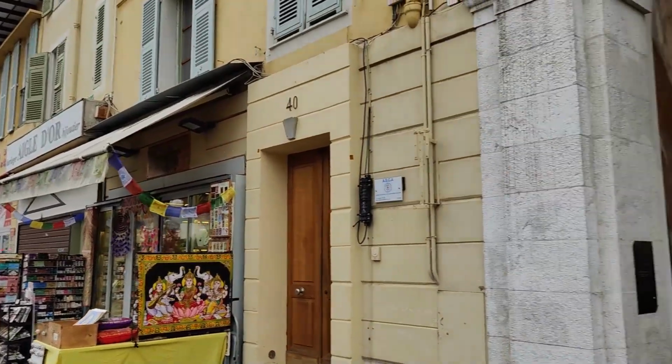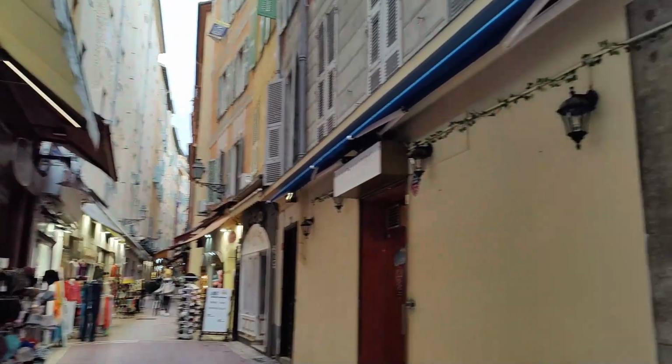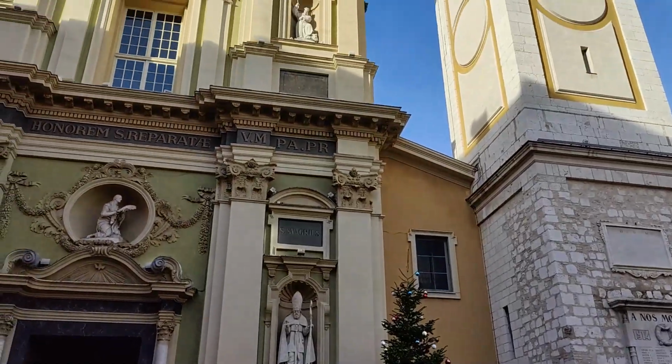Once we had made it back down to the center of Nice, we got off the bus and walked into the old city. Here, it feels as if you've been transported back to old Italian times, where the streets are quaint and narrow. A short walk later, we arrived at the Nice Cathedral.